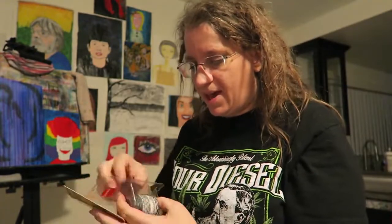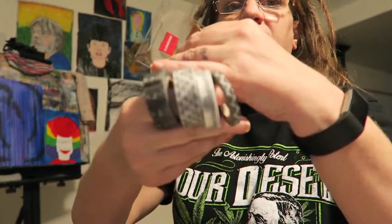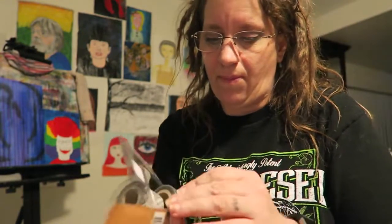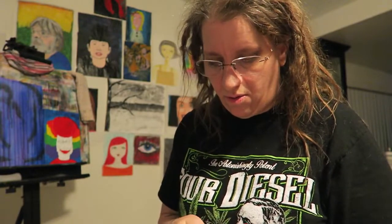Here, let me take it out of the package so I can show you guys. Yeah, I thought these were very cute washi tape. And that is a Tim Holtz washi tape right there. Actually, I'm going to leave it in its packaging for now so I do not forget later what brand this was. Make it easier.